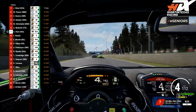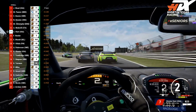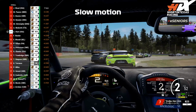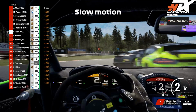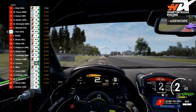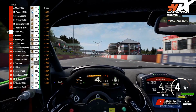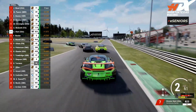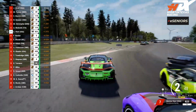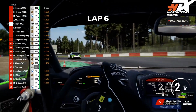I'm sitting in P7 at the moment. Here we come into the chicane, and they kind of just bunch up here, and Mediotti goes, oh, and he touches, and I do the slow-mo here because I'm doing a pretty good reaction here. Obviously, when you see this in full time, it is a hairy experience. So we're gonna see another view of this one. So here we go. And there's my little correction. And I'm able to get by this kerfuffle here, and I'm up in P5.